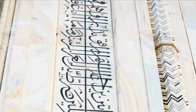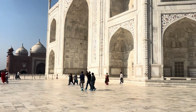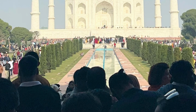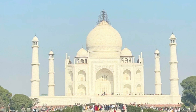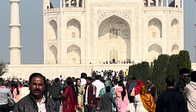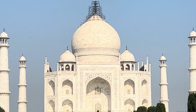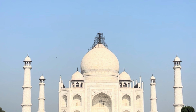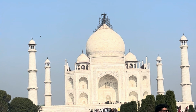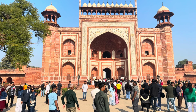Built in the 1600s by Emperor Shah Jahan for his favorite wife, Mumtaz Mahal, its cost was unimaginable, roughly over $1 billion today. Some say the construction drained the treasury. Others whisper of a bitter family feud that followed. But every rupee shows in the details. The symmetry, the inlay, the way light moves across its surface. This wasn't just architecture. It was love, grief, and ambition carved in stone.